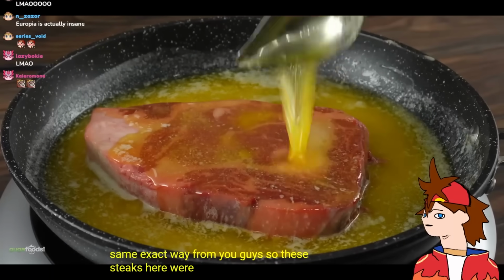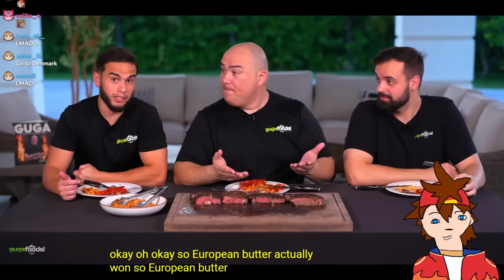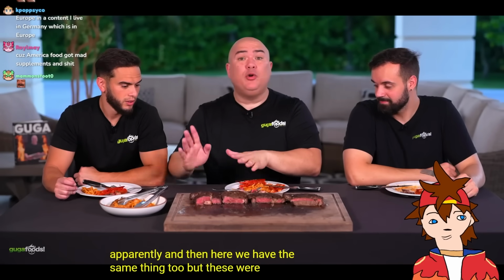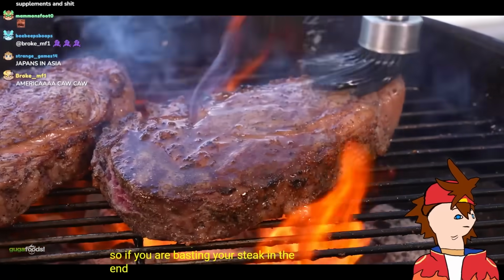So these steaks here were confit in butter. Okay. So European butter actually won. European butter is better apparently. And then here we have the same thing too, but these were not confit. These were just basted in the end. So if you are basting your steak in the end, it makes no difference.